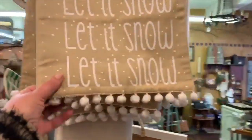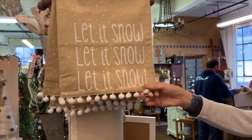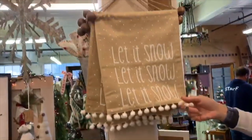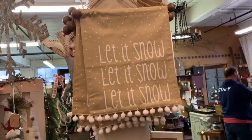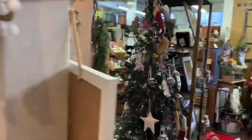This is really cute too. These are adorable. Pom-poms are the new thing right now. Are they? Yes, you're going to see a lot of pom-poms out. Beth brought these in with the pom-poms and I love them. Really cool. All right. What else do we have around here?